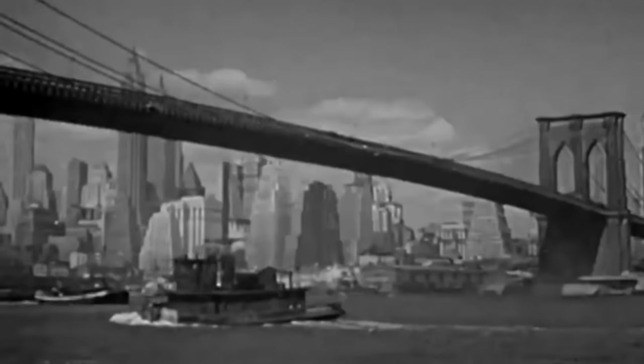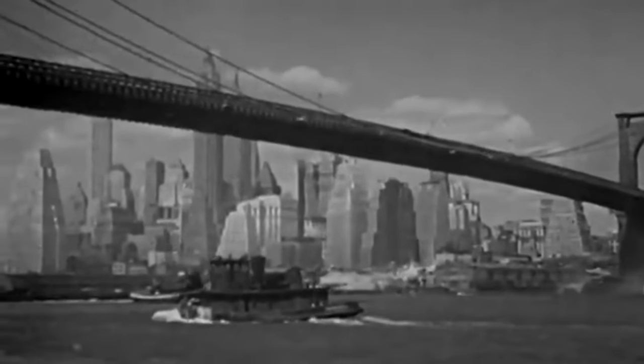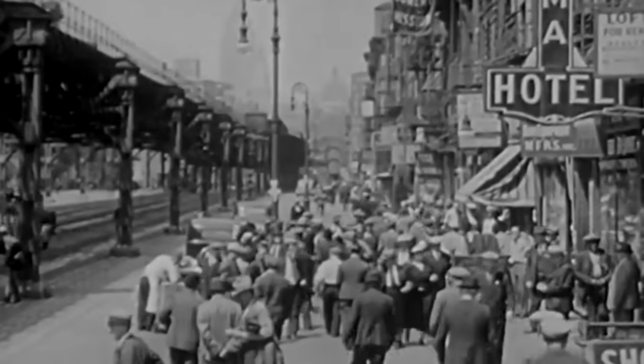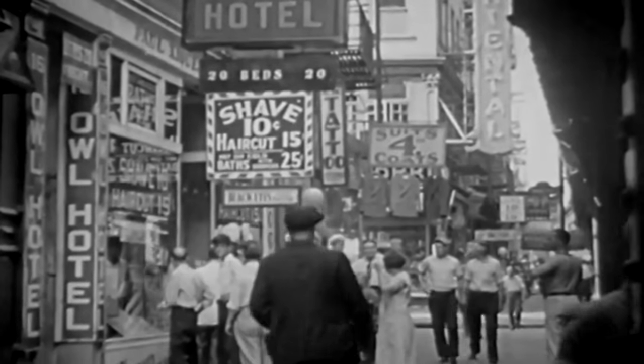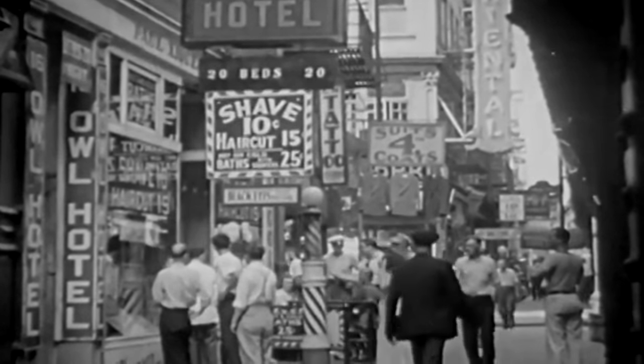New York City, the Big Apple. With a population of nearly 7 million, it's the largest city in the United States. And with the end of the Great Depression finally in sight, times are starting to look up.